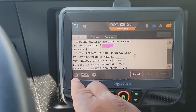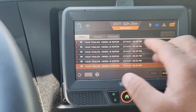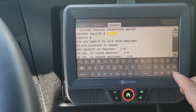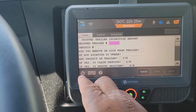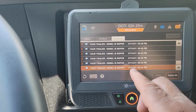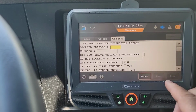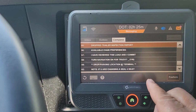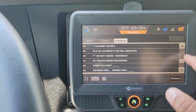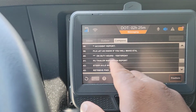So that's when you're dropping off a trailer. The macro 41 is when you are picking up a trailer. Give me 1 second, guys. Figure out how to cancel. All right, here we go. So macro 41 is when you're picking up a trailer.